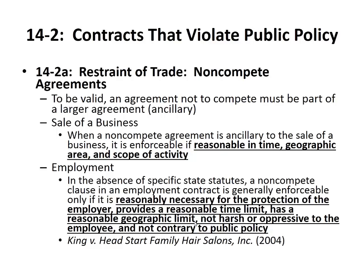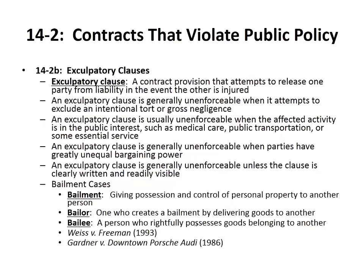So you can see there is a bias against non-compete clauses. You have to jump through these hoops and make sure that you meet all of these requirements in order for the non-compete to be enforceable either in the sale of business or the employment context. We then talk about exculpatory clauses.